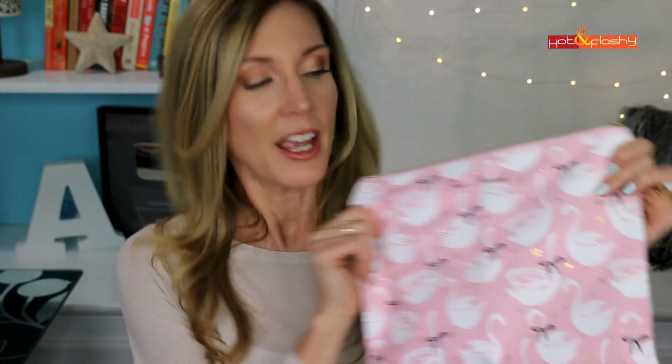So here's what's inside the box. First, it's got this really cute makeup bag. This is all very kind of storybook, story time kind of thing, but it is adorable. This looks like a little storybook as well. This is the Dream Queen palette.